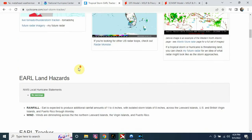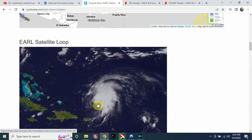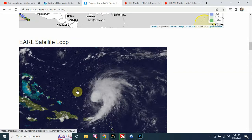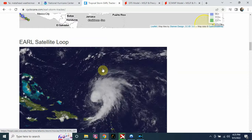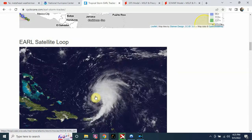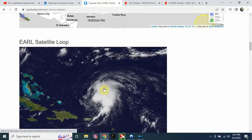So let's go ahead and take a look at its current path right here. Nothing has really changed with that. If anything, just the intensity has. But if we look at the satellite imagery, it's maintaining, and at times it looks like it's trying to form something on that left side there, but there just isn't a lot to really go. It's just still having so much trouble with the wind shear over this area right now. But as it starts to make that turn to the north, it definitely will get into a more favorable environment, which could lead to some increased strengthening and maybe some rapid strengthening too.